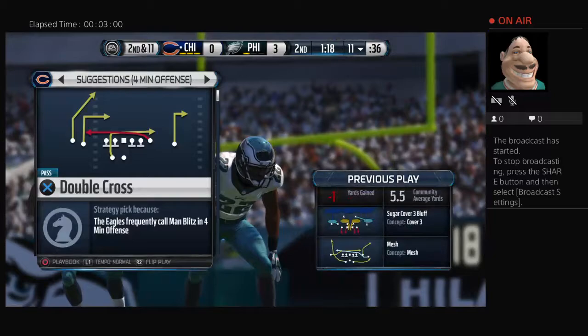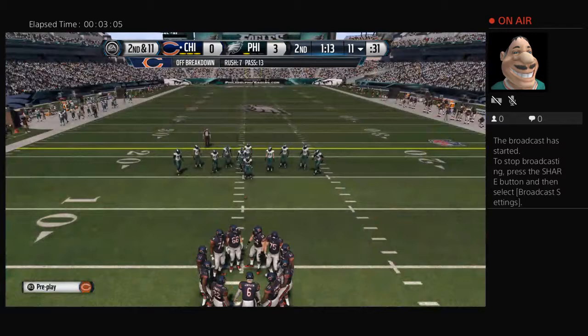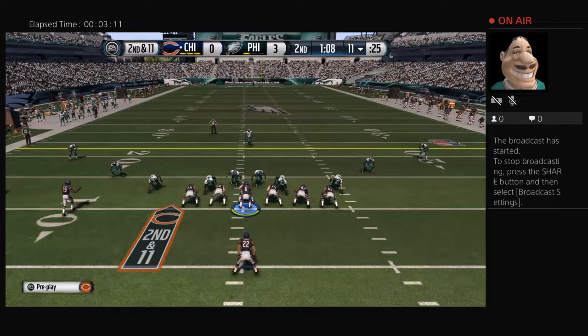Now the defense is in a good situation. So they complete one, and still it's second down. And Morgan's going to get set in the slot for this snap. Under fire on that throw.